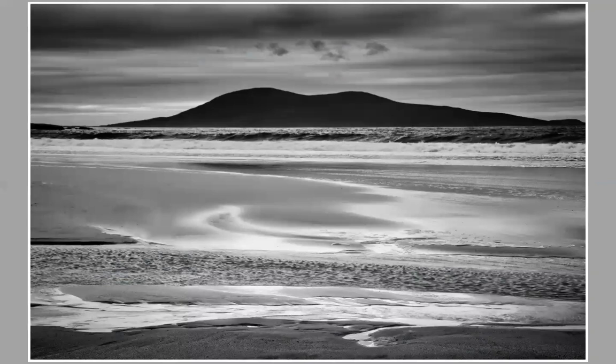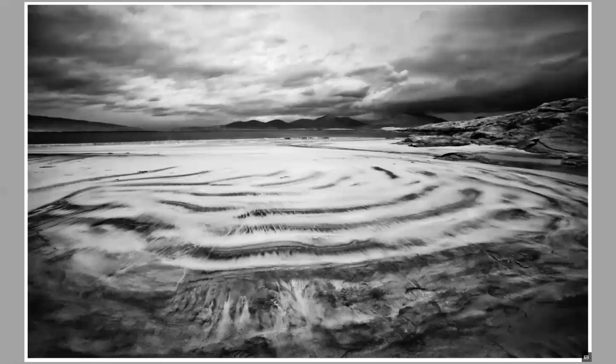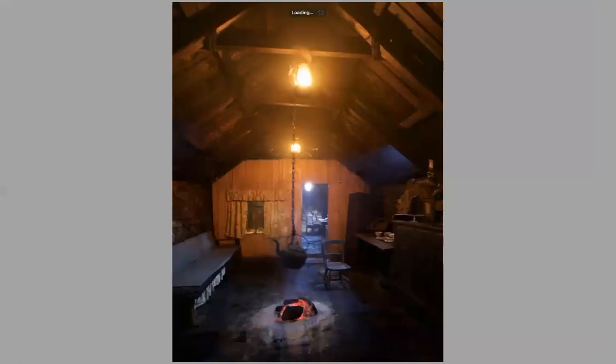So just a little bit more of the beaches and these beautiful reflections of the clouds, where the tide goes out and leaves these little rivulets. This is another one of my favorites from Luskentyre Beach.